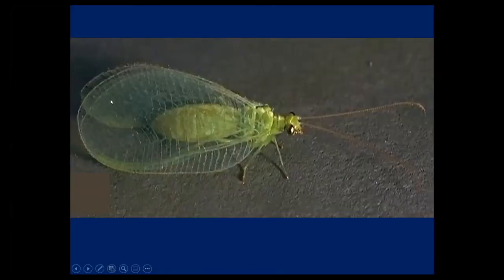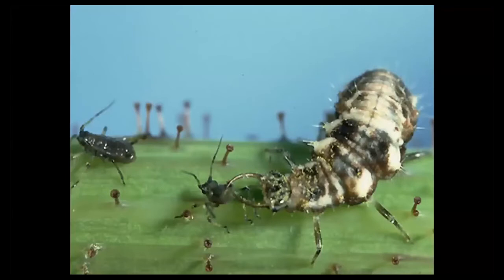Okay, this is what the adult looks like. They're green, they have very large wings, and you see where they get the name lacewings from. But these guys are not predators themselves. They like pollen and nectar. So they don't care about eating other insects, but their offspring do. And that's a good shot of the offspring. Offspring is usually a light color with brown spots. But the most characteristic thing about this particular predator is its sickle-like mouth parts you see right here.